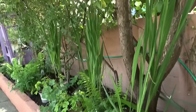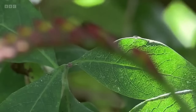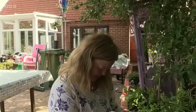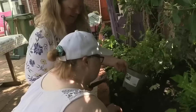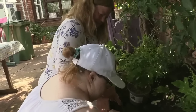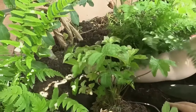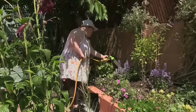Thank you. Brilliant. The shady border has light twinkling through the leaves, and the planting definitely suited the spot and the gardeners. This one, Kirsty, is Astrantia Major Superstar, just like you. Right, yeah, I am. That's me. Yeah, it is. Right, let's get this one in. With Kirsty's regular care and a lot of love over the very hot summer, she kept them growing well.